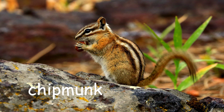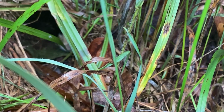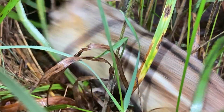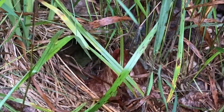Chipmunks live in a maze of underground tunnels called burrows, with lots of little rooms. One is for storing food, and there's even a room for sleeping called a den. So maybe a chipmunk made my pine cone pile.